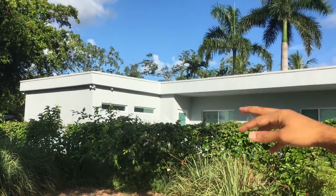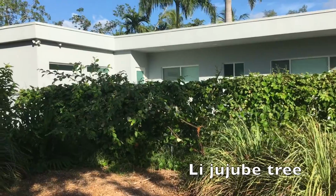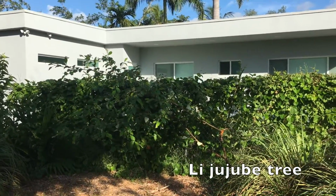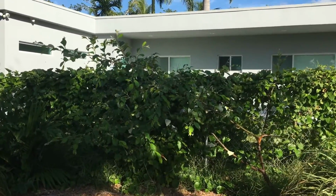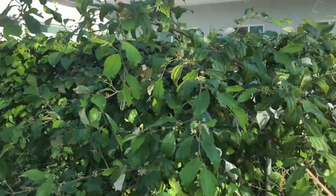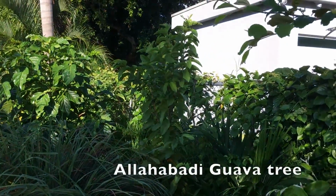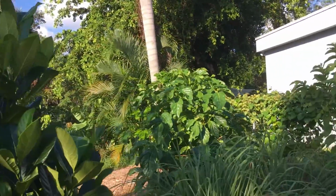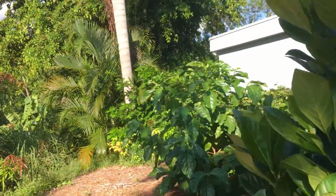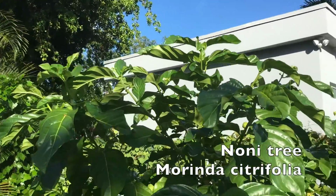In between also we have two trees actually. In this row you can see there is a lei jujube tree that has been planted. It's the thornless variety and it's giving flowers this year, so hopefully we will have some lei jujube berries to eat this year. There we have a guava, the white variety from Nepal, and behind there on the other parking lot you can see a Noni tree, and it's giving a lot of fruits this year.